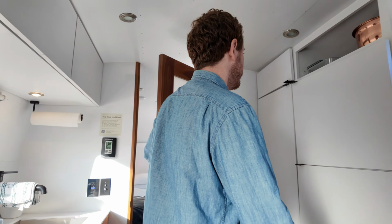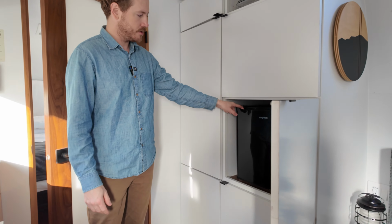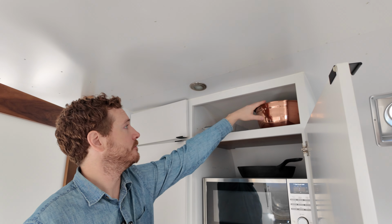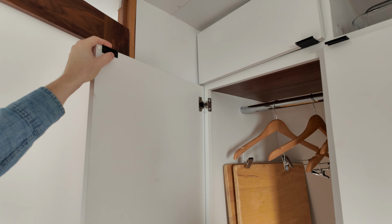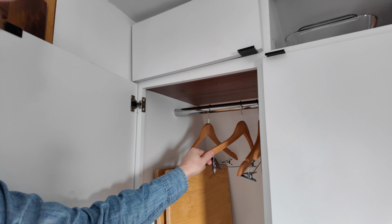We have over here a bunch of storage, including, this is where they have the fridge. You got a little mini fridge. And then up here is the microwave, and also your cast iron. You got pots and pans and all that stuff. Yeah, so you got a ton of space in here. I didn't even see these, so you can pull those out for dinner and stuff. Put your coats in here.